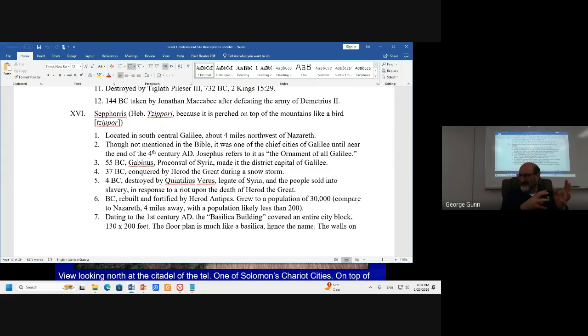So the Hebrew calendar, the Gregorian calendar, and so forth. So about the time of the birth of Christ, 4 BC, it was destroyed by Quintilius Varus, the legate of Syria, and the people were sold into slavery in response to a riot upon the death of Herod the Great. I don't have the date here, something BC. It was rebuilt and fortified by Herod Antipas, so it would be after 4 BC, before 0, so you get the idea. But it was rebuilt and fortified by Herod Antipas.